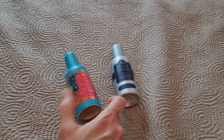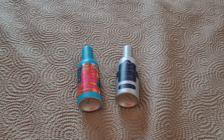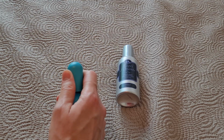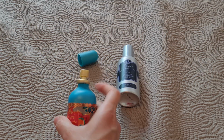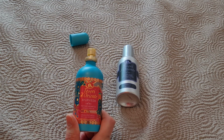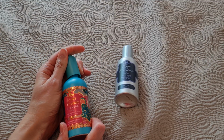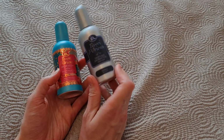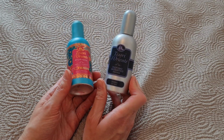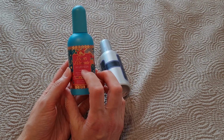Now let's move to two from the Tesori d'Oriente. This is a very, very cheap, as you can see, like body spray. I don't know if you can consider this a perfume, but it's mostly like a body spray. I have here Ayurveda, and this is Mirra. I don't know if this is available in other countries. It's an Italian brand.